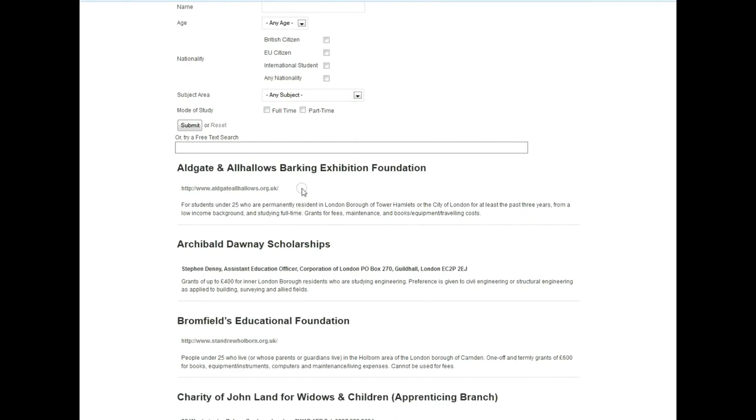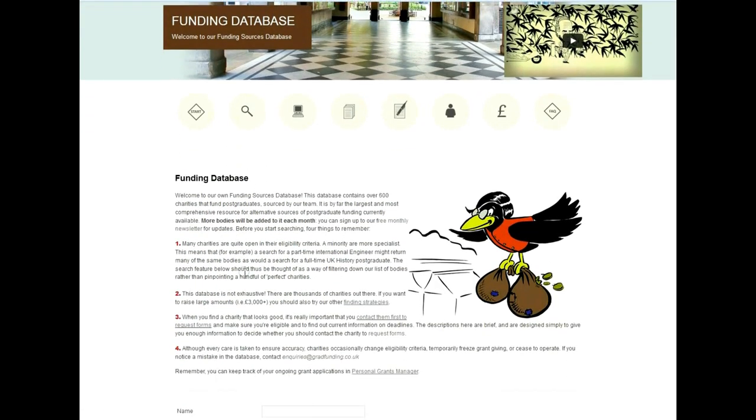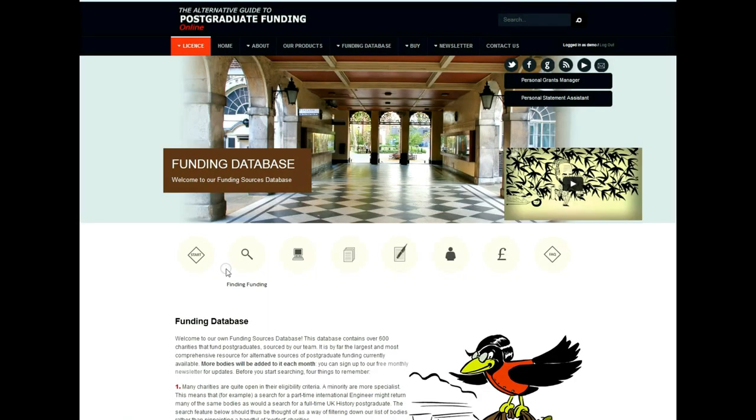You can, if you like, actually select these categories and go for, say, 26 plus, British citizen, arts and humanities, etc. Search that, and then you'll get the list there of charities which apply to those students, and then you can use a free text search just on those. So you can actually use both to get two filtering mechanisms. So I'll, for example, here type in the word research. Maybe I'm interested in research expenses, for example.